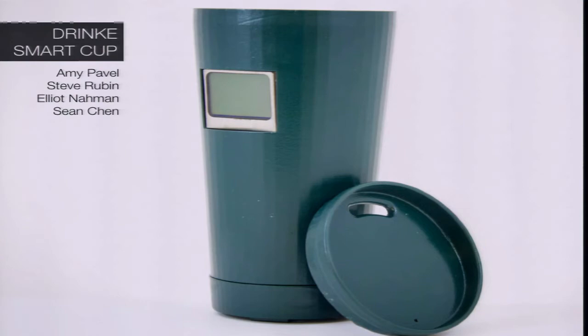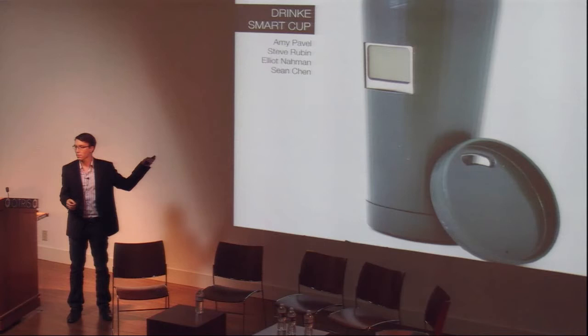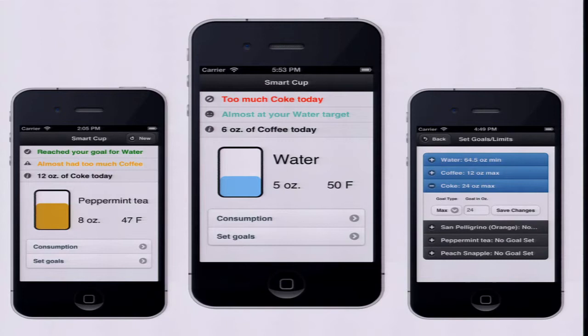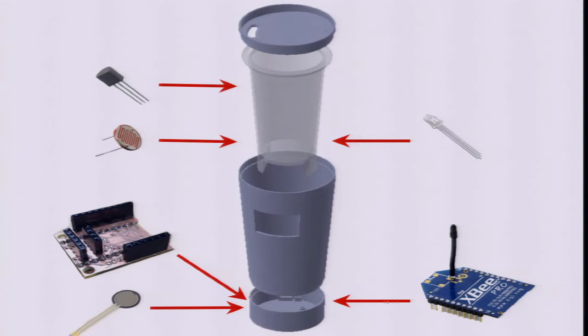And in 2013, these kinds of smart products never stand alone. There's usually some kind of software running that connects to these products as well. So in this case, there's an iPhone application that can tell you how much caffeine you've had, whether you should stop drinking Coke, or whether you haven't had enough liquid by lunch. And so building these products in the course of 10 weeks requires all of this equipment in the lab.